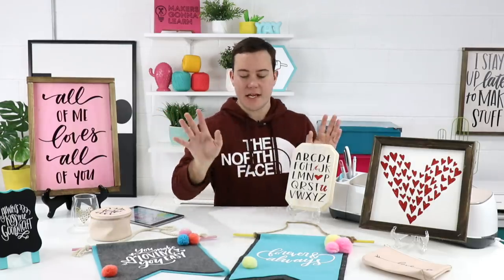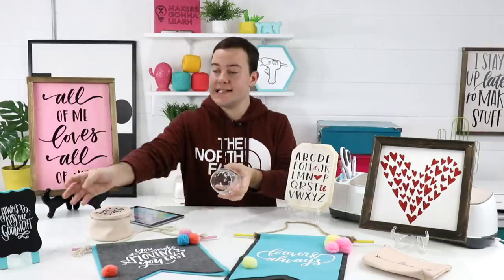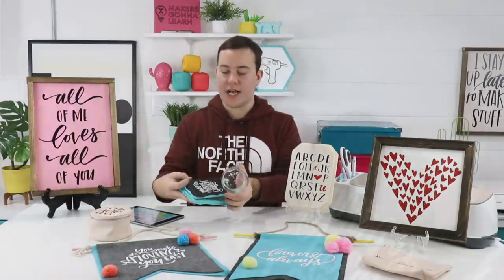And the thing is, guys, we have some of these that are really multiple steps. This is a technique more so. The reverse canvas is fun. But then you can also do simple, quick, and easy projects like these two, which I love.